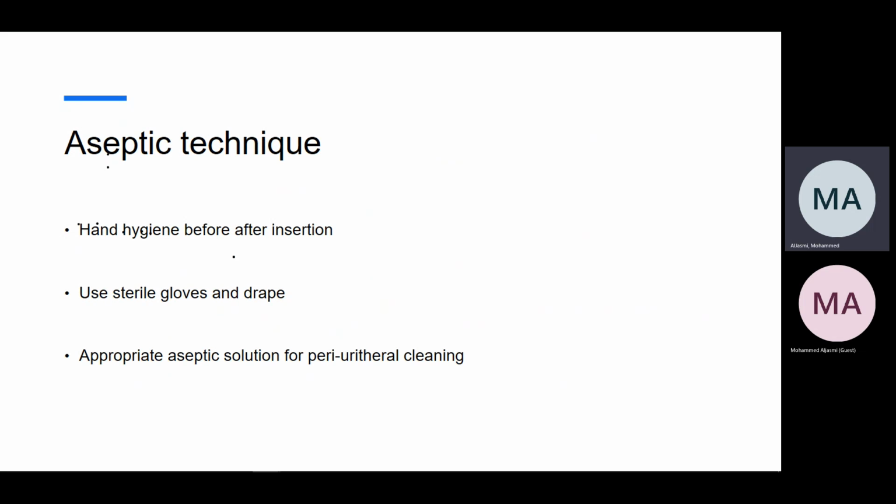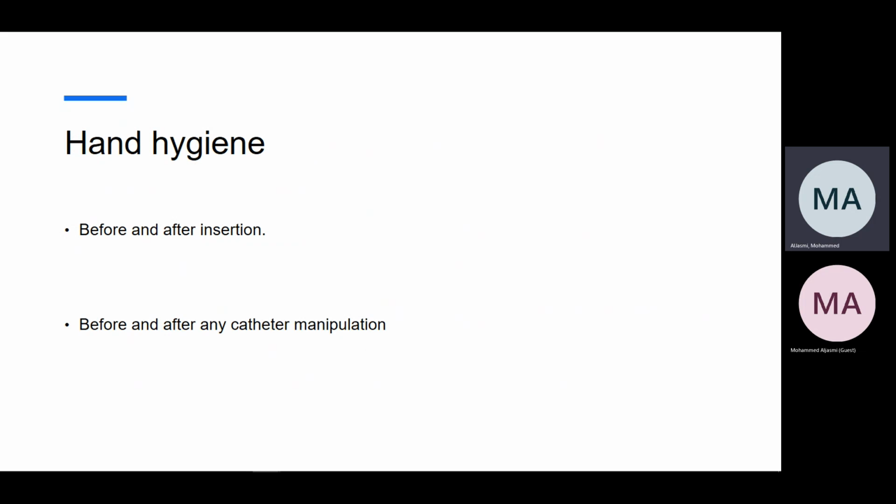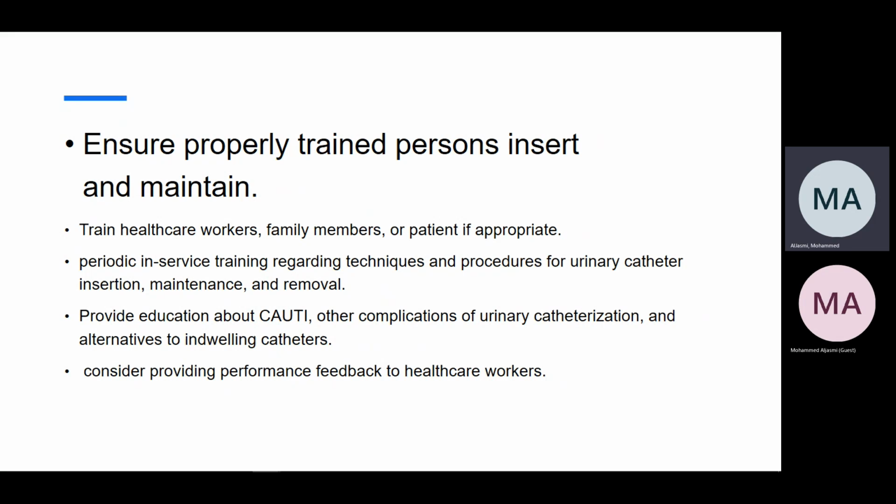Aseptic technique: hand hygiene before and after insertion, sterile gloves and drape, and aseptic solution before the insertion of the catheter. It's important to train the healthcare workers, family members, or the patient if appropriate. If a patient is using a chronic indwelling catheter, you have to have periodic in-service training regarding techniques and procedures for urinary catheter insertion, maintenance, and removal. Education about the CAUTI and complications, and frequent feedback for the healthcare workers.